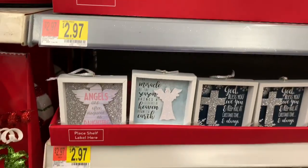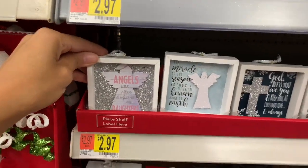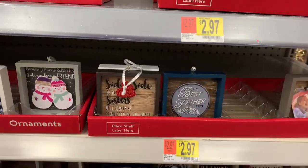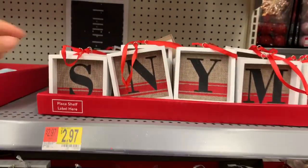Ornaments are great gift ideas. I've actually bought a few of these for my mom, my sister, and my grandma a few years ago that had different sayings for like grandmothers, moms, and sisters. So these are great gift ideas that are super affordable.